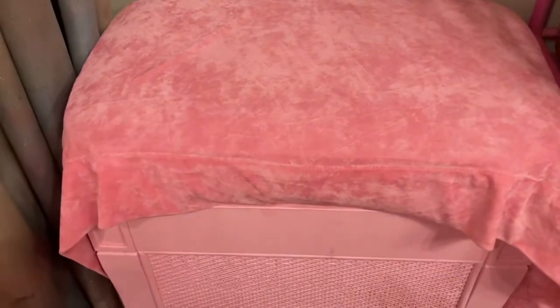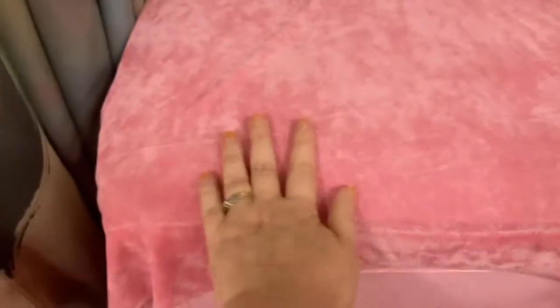So this is something I got a long time ago. Anyway, I really love this. It's this nice soft, velvety material.